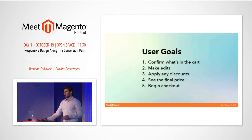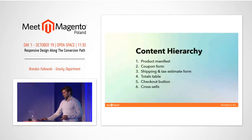And then a user goes through this mental checklist when they've decided to visit the cart, and it's pretty straightforward. They decide if what's in there is what they actually want to buy. They'll make some small edits to the list. They'll try to apply a discount code. They'll check the final price, and then they decide to begin checkout. And the ideal hierarchy for content here isn't really very surprising. You just do the same thing as in the last exercise. You define all those components and pieces of content, and then you sort of go with that flow.